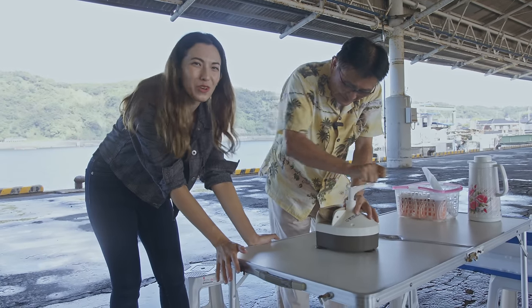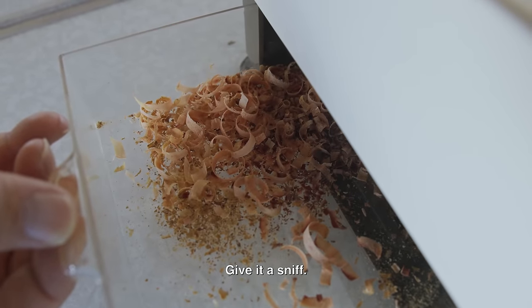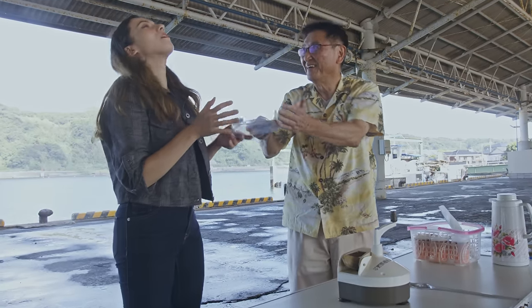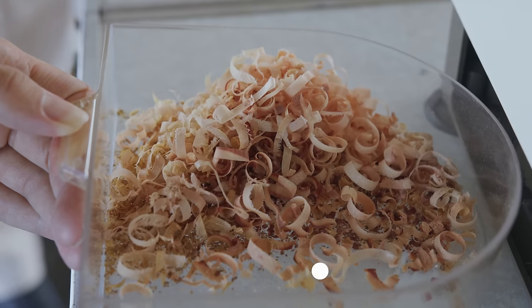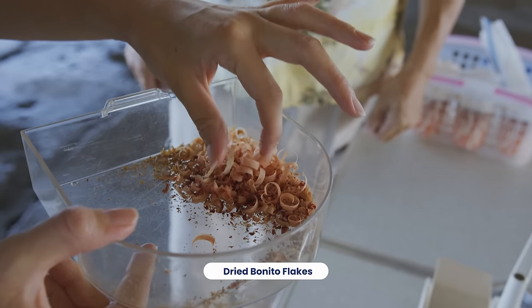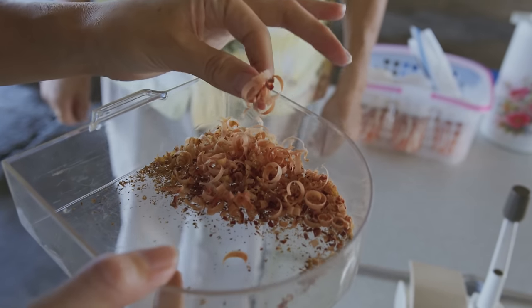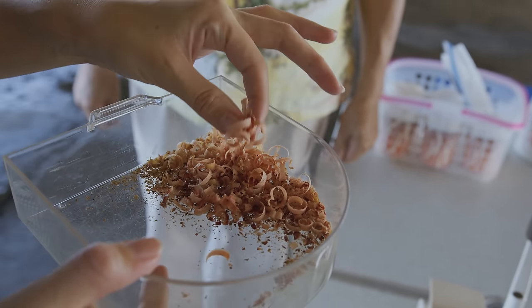The table's moving a lot. Oh, it smells so good. It looks like pencil shavings, but this is the dried fish flakes. So let's give this a try. This is the finished product, the bonito flakes.